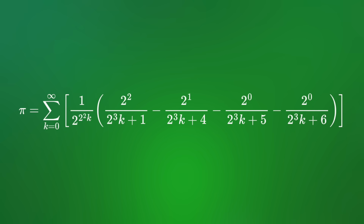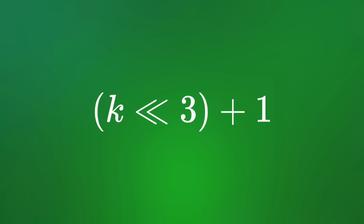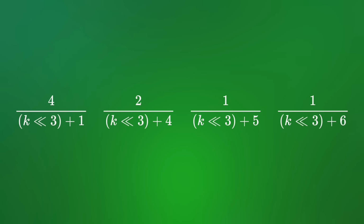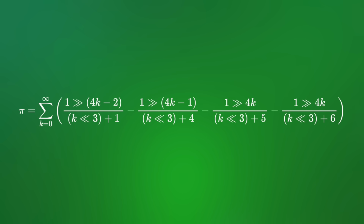All the multiplications are powers of 2, like 8k plus 1 in the denominator. It's the same as taking k, shifting it over 3 bits, and filling in a 1. Dividing by 16 to the k is the same as shifting 4k bits to the right. All the numerators of the fractions are powers of 2, so you guessed it, bit shifts. And maybe a bit more subtly, each iteration of the summation has 4 terms, which we can number with exactly 2 bits. All those observations make this formula in particular a lot simpler than others to implement in relays.